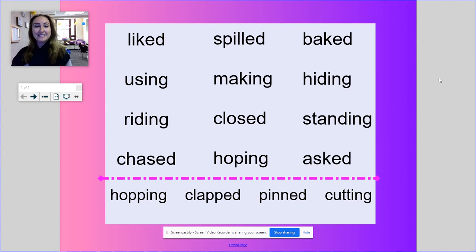All right, let's read these together. Liked, spilled, baked, using, making, hiding, riding, closed, standing, chased, hoping, asked. And our review words on the bottom: hopping, clapped, pinned, cutting.